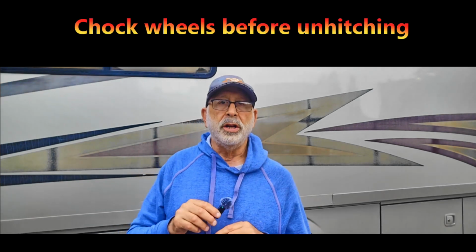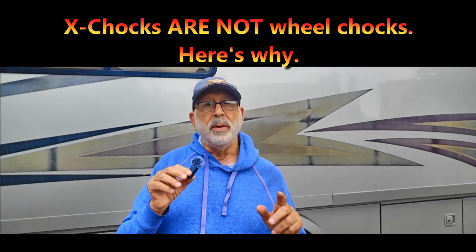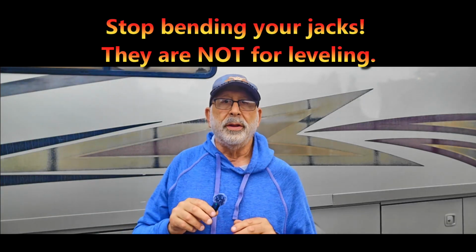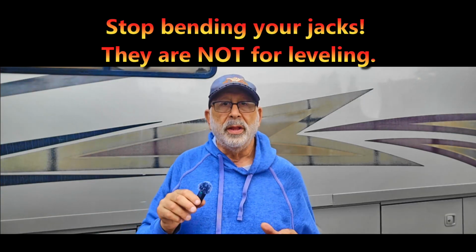The only thing worse than a rolling RV is watching it happen in slow motion. Chock wheels before unhitching. X-chocks reduce movement but aren't real chocks. Use solid wedges. Have you ever bent a stabilizer jack? That's what happens when you try to level with it. Stabilizer jacks are for stability, not lifting. Level with blocks first, then snug the stabilizers.